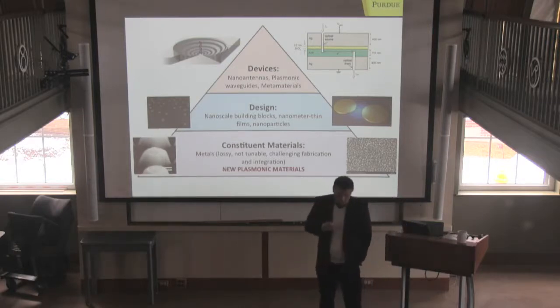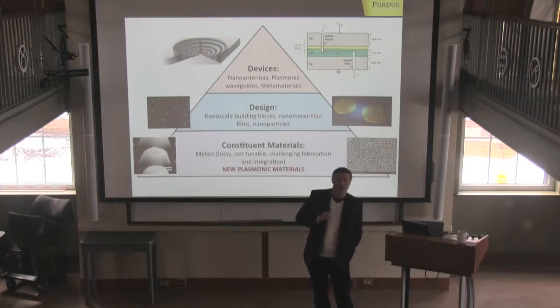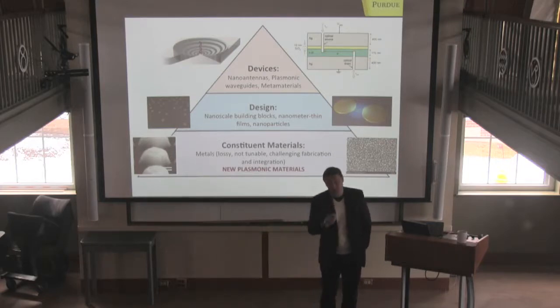But what is also important, and I won't speak much about this, is that it's one of the biggest efforts in my lab now: to further develop materials out of which you build these new structures, because that's really critical.